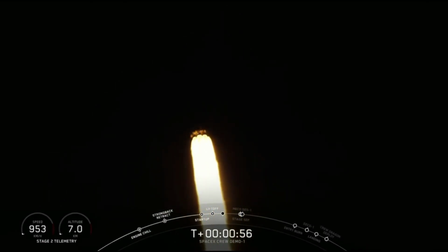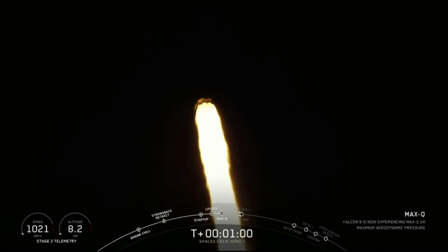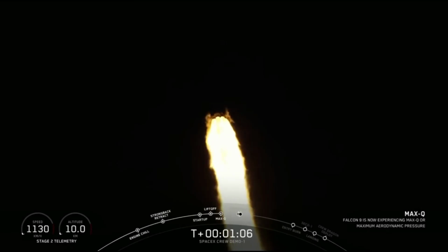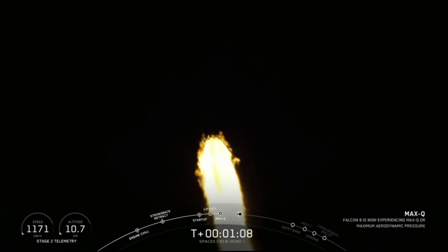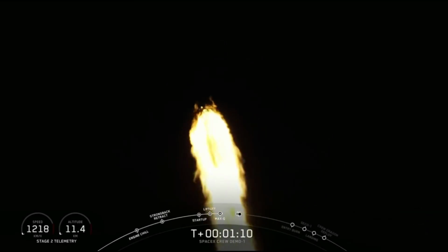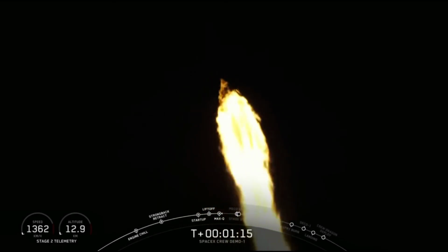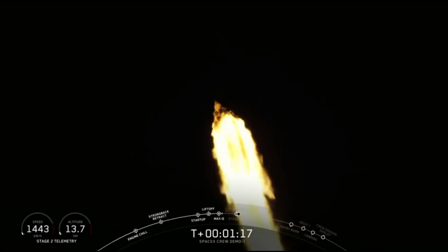For those of you just joining us, you are watching a live view of the Falcon 9 rocket as it ascends through the atmosphere carrying the SpaceX Dragon 2 capsule to orbit. The vehicle just passed through max Q, which is the point of maximum aerodynamic pressure on the vehicle. As you can hear in the background, the excitement at SpaceX headquarters is unbelievable here.